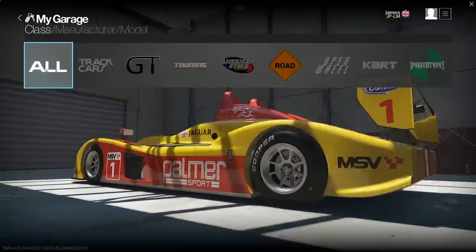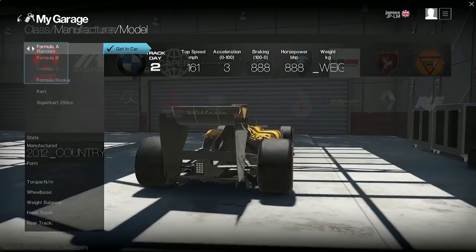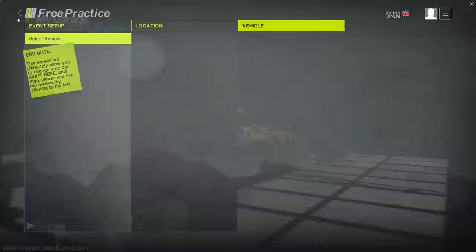What should we go for? Oh, let's try single seater. That's a good way to see what things feel like. It's not the same track. Let's go for it. Start. Where's the start button? Nah. All right, this should be interesting.